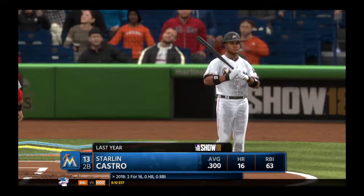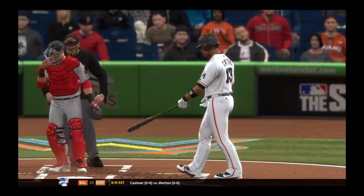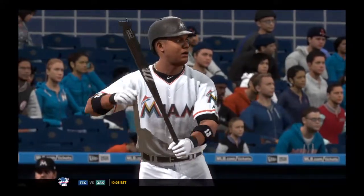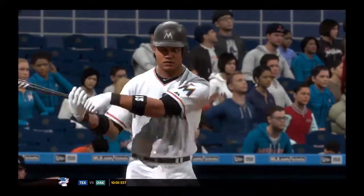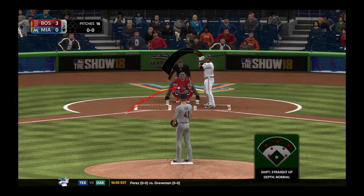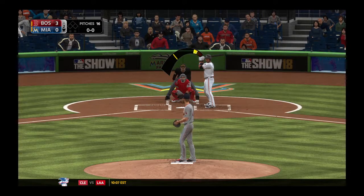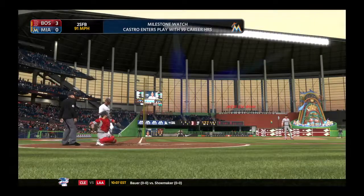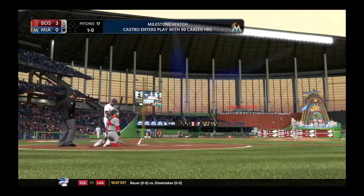Set to get his evening at the plate started, Starlin Castro. And it's been a real struggle for him with the bat so far this year, looking to get things turned around in a hurry. Hey, we're still in the early stages in this one. They're only down by a couple of runs, but it's really key for this leadoff guy to try to get on and get a big inning started.